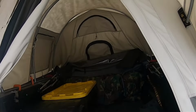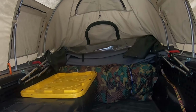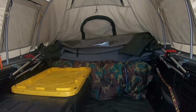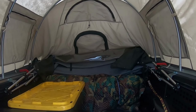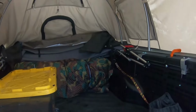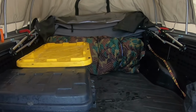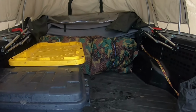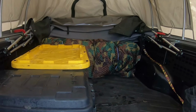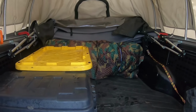Now inside here, you can see a little bit of me putting my gear back in there. That's my sleeping pad rolled up there. And then that is the soft topper. So in inclement weather like this, pretty much how I do it is I pack everything up. I get it inside the truck. And then the last step is I take the Kodiak Canvas tent down. I just lay it down on top of all my gear and then pull the soft topper up.